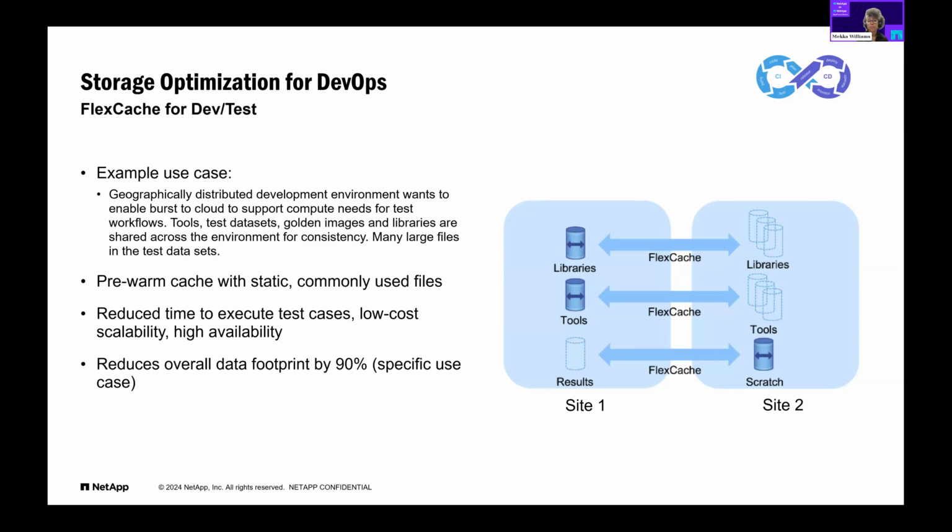And again, all of these features in an ONTAP environment benefit from all the other added goodness of ONTAP. So the high availability, the high performance, the backup and disaster recovery functionality. So this is on top of those things. And in practice, an organization was able to realize a reduced data footprint of 90%. So there are real live savings happening with FlexCache. And it's just one example. There are many available, and I provide some references to use cases in the back of the deck.